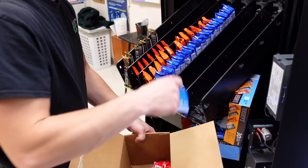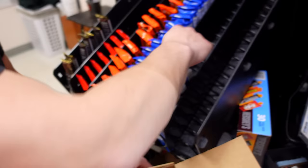Well, they sell all of these separately, so if you don't want to buy the variety pack, you can buy all of these individually. Very true.